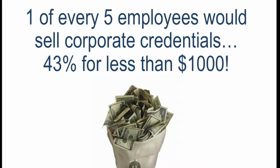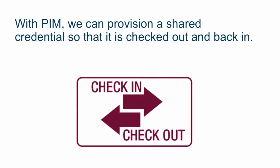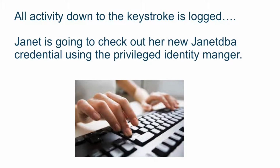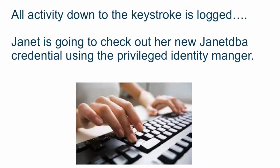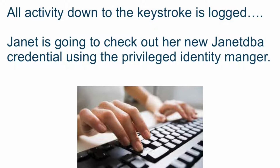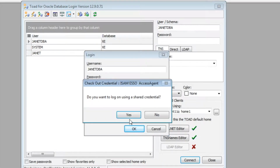So how does privileged identity management work? With PIM, we can provision a shared credential so that it is checked out and back in, and all activity down to the keystroke is logged. Janet is going to check out her new Janet DBA credential using a Privileged Identity Manager. In our example, she uses the Oracle Toad tool for database administrator activities. Suppose she does need to look at patient and billing information. Perhaps she's chasing down a performance problem.